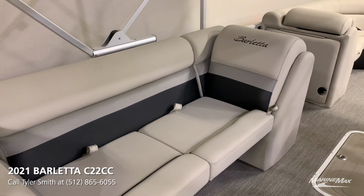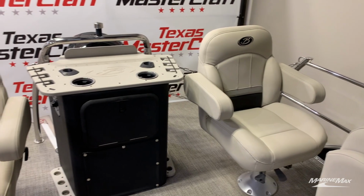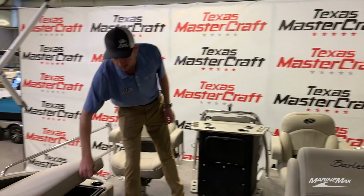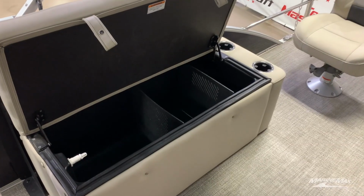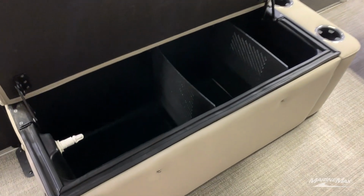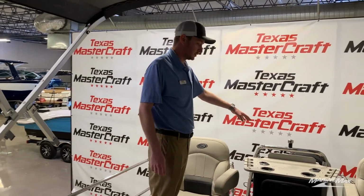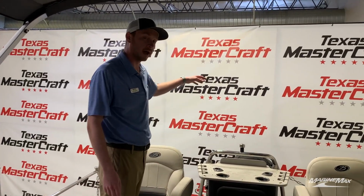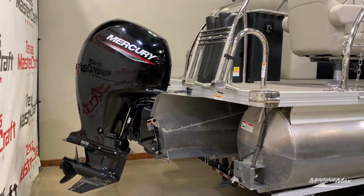As we step here to the back, you can see we have our bench seating, and then also our 2 seats in the back. And this is actually a fully aerated live well. So you guys are going to be able to do all that serious fishing, keep your bait fish alive, and whatever you need to do. And then finally, you can see we have rod storage, we have tackle storage, and then on the back is that Mercury 150 4-stroke. So this is going to be a super reliable boat, awesome fishing machine.